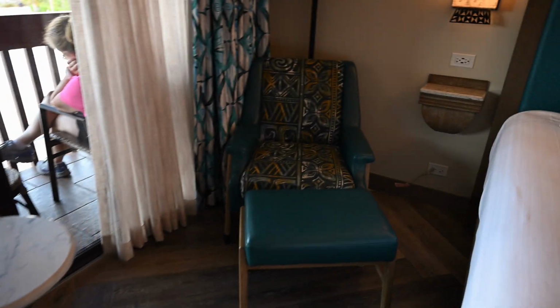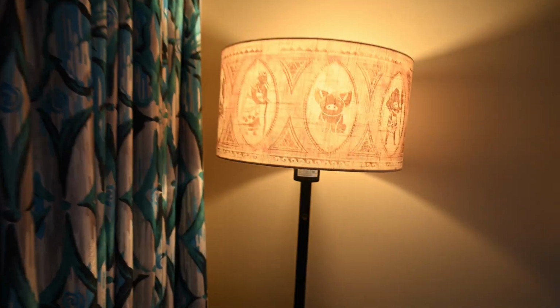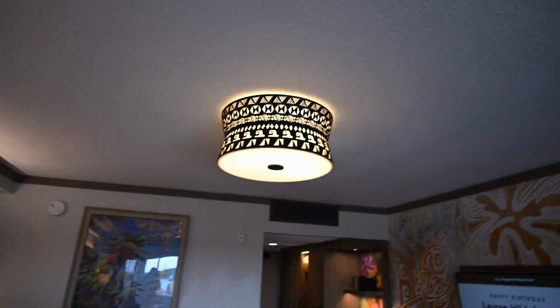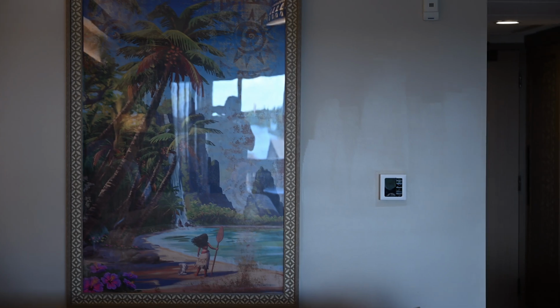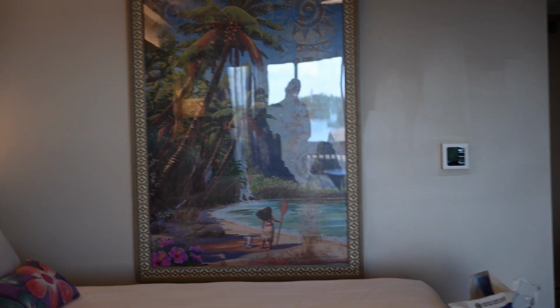So that's really handy. And again, there's a nice chair, and I love the lampshades too. It's like all the Moana characters on it. Like there's the grandma, there's Pua, there's Moana, and the light fixture is very Polynesian themed too. It's glorious, love it. And the picture over there is of Moana on the beach with Pua.